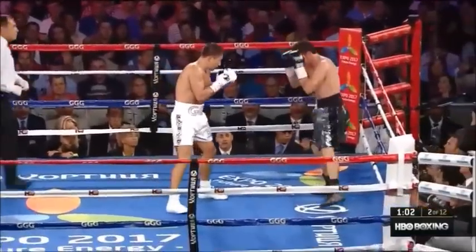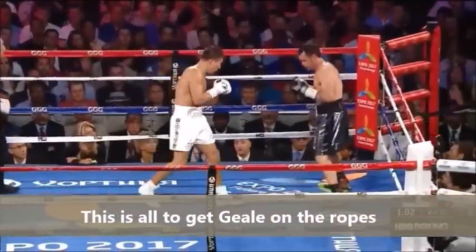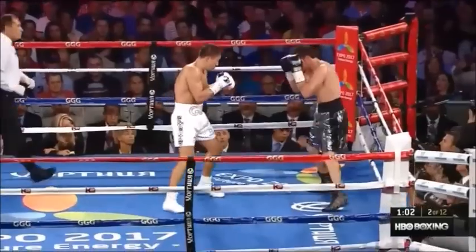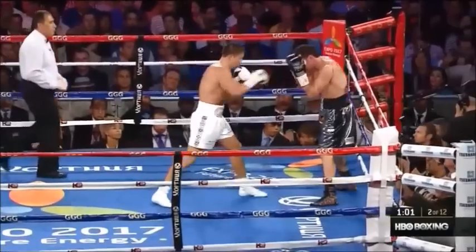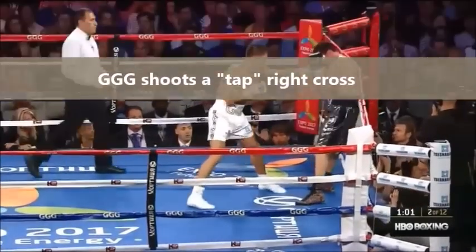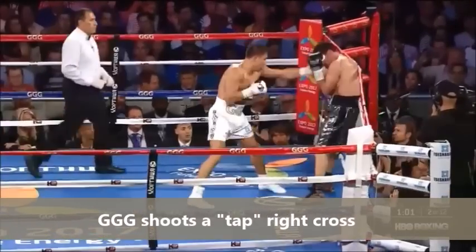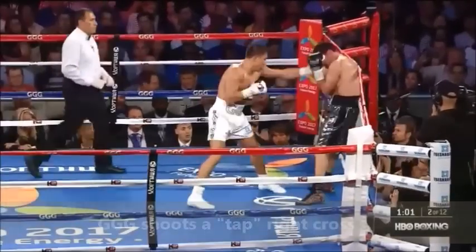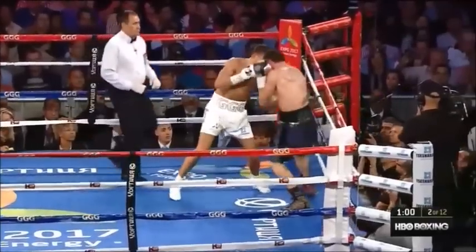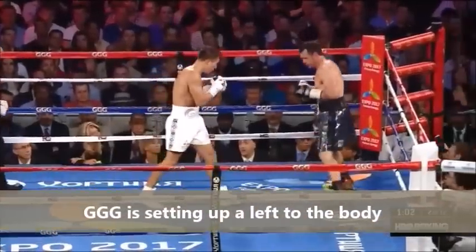Those two punches you just saw, there was no intent to kill with those punches. The right hand was just to push him onto the ropes, and the left hand you just seen now is to set him on the ropes, to hold him in place, to occupy him in place. Then he fires this tap right cross. You can obviously see there's no conviction there. I don't even need to tell you. All of that you just saw was simply to set up this left hook to the body. Everything you saw there was just to shoot that left hook down to the body.